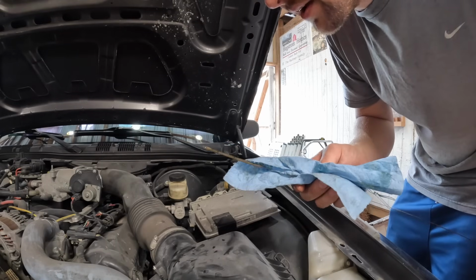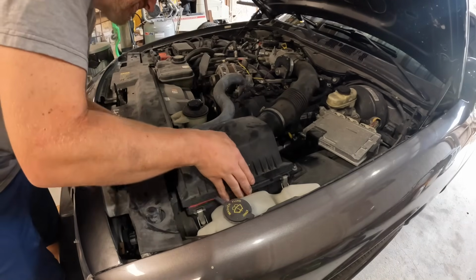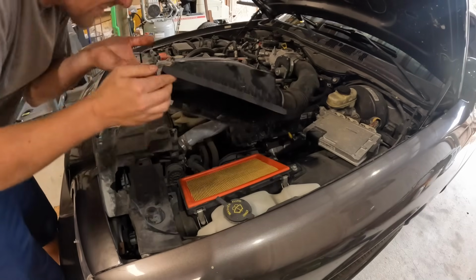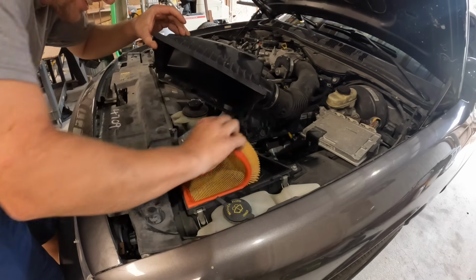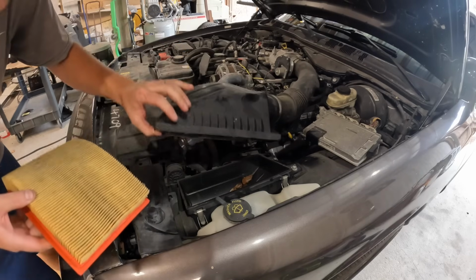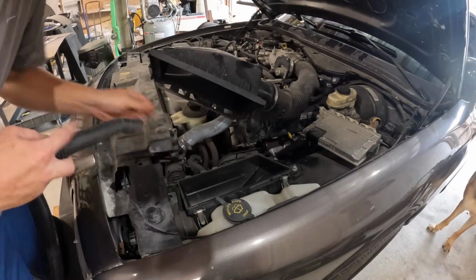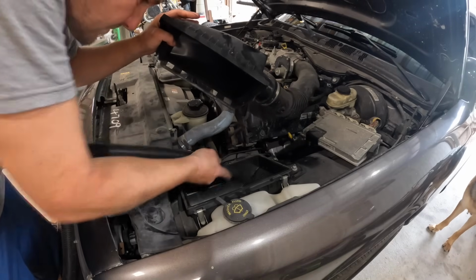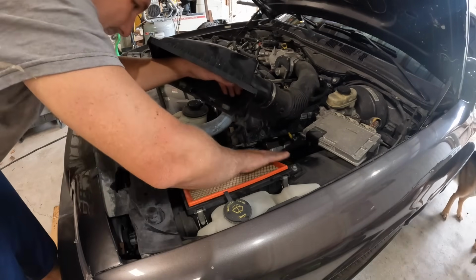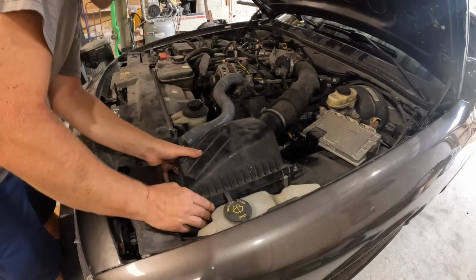Yeah, it's right at the full mark. Oh yeah, it's a little dirty. It's got some leaves down there. Alright, well, Amsoil got that right. Alright. Air filter change.